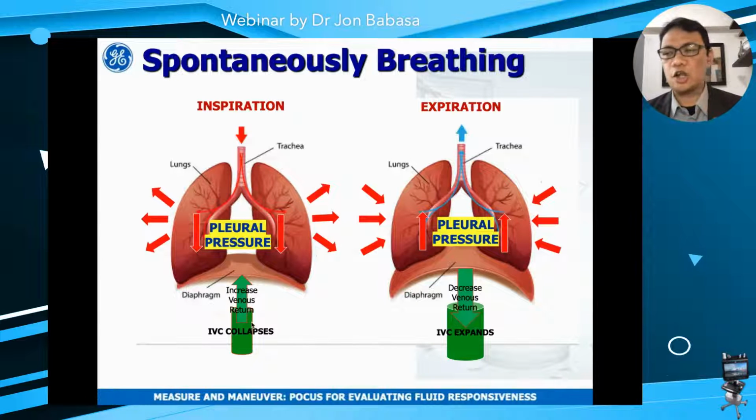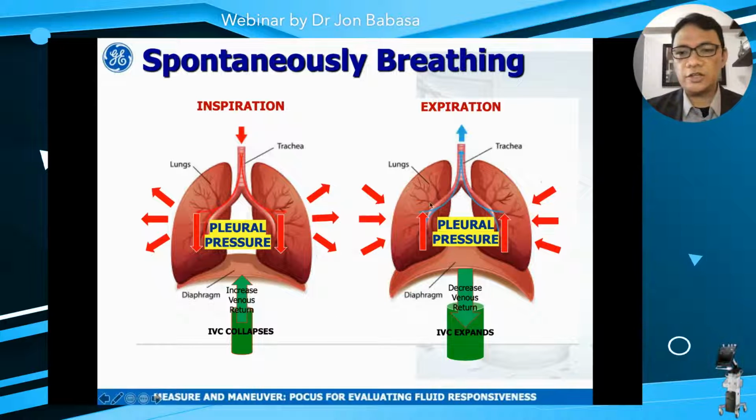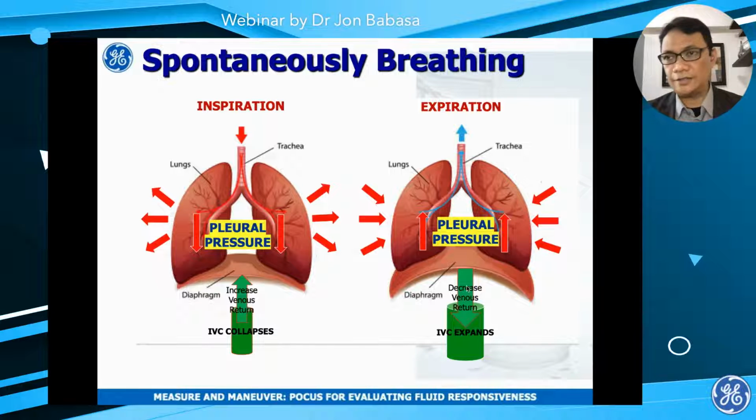Now, in expiration, when you're trying to squeeze out air from your lungs, there will be increased intrapleural pressure, and therefore the heart will be squeezed and unable to expand further, and therefore that will decrease venous return from your IVC, and then in turn the IVC expands.